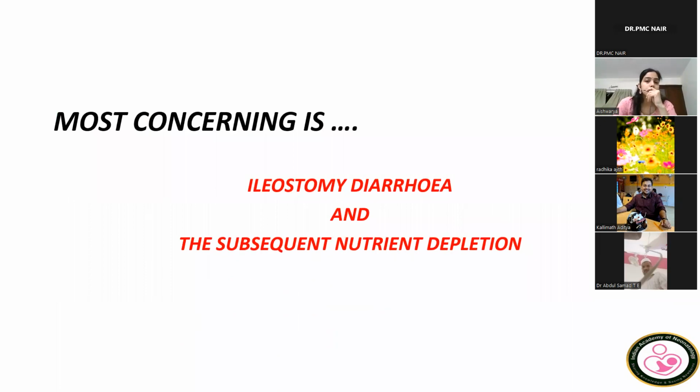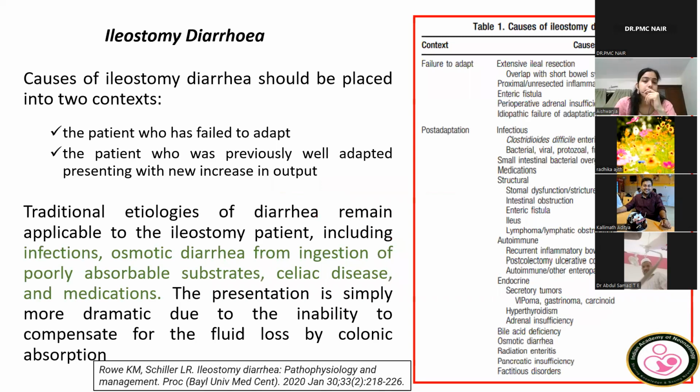The most concerning fact is, however, ileostomy diarrhea and the subsequent nutrient depletion that occurs. So what is ileostomy diarrhea? The causes of the same can broadly be placed into two contexts: the patient who never adapted and the patient who was previously well adapted, but presented with a new increase in output.